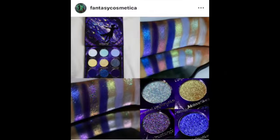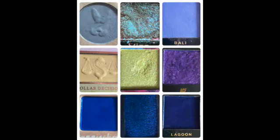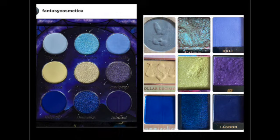Okay, so here is the inspiration, the Fantasy Cosmetica Wizard palette. These are the original swatches that I picked and photos for our build. Here is my build. I think it's looking pretty good. I'm quite happy with the choices, but this is what it would look like if this was my palette from my collection. And here we are comparing the original to what I did. I think this turned out pretty good.